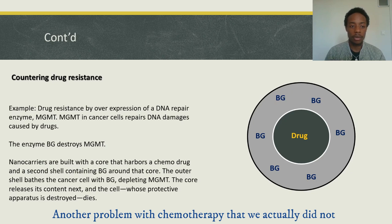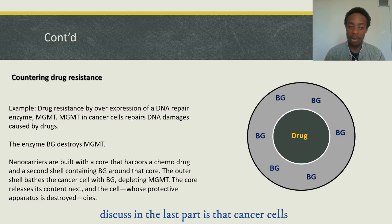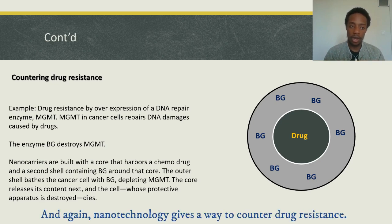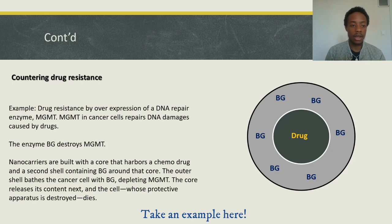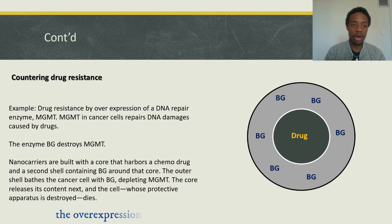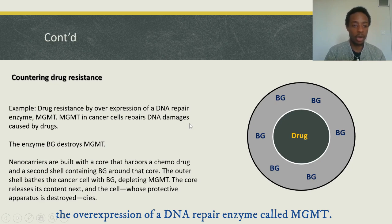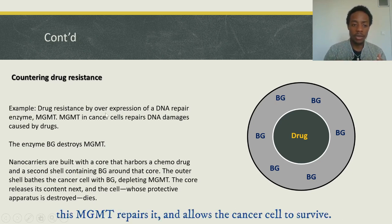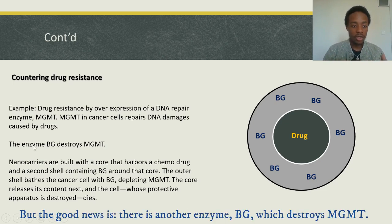Another problem with chemotherapy that we did not discuss in the last part is that cancer cells develop drug resistance towards chemotherapeutic agents. And again, nanotechnology gives a way to counter drug resistance. Take an example here. There's a form of drug resistance in cancers which is caused by the overexpression of a DNA repair enzyme called MGMT. Once chemotherapeutic drugs destroy the DNA of a cancer cell, this MGMT repairs it and allows the cancer cell to survive. But the good news is there is another enzyme, BG, which destroys MGMT.